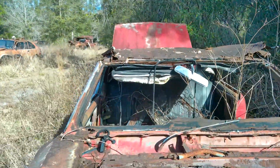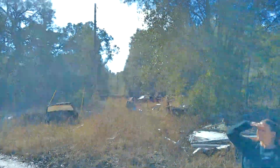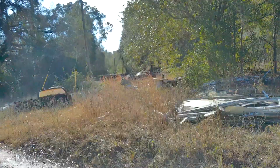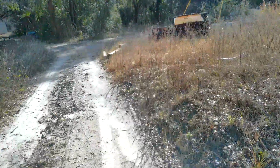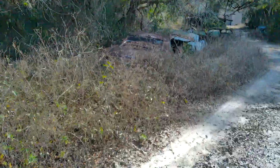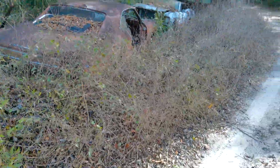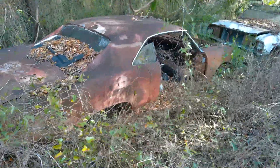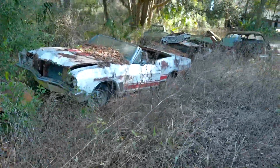Still has a back seat in it. More Pontiacs over there. I see, yeah. What do we have down here? Another. This is a Chevelle, a 64 or 65 Chevelle. A convertible.